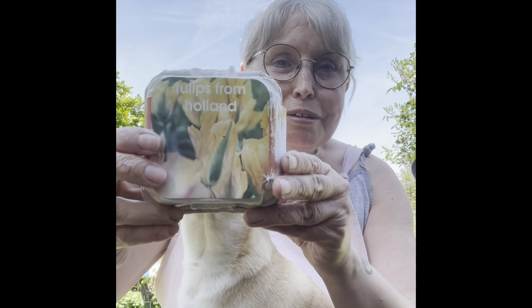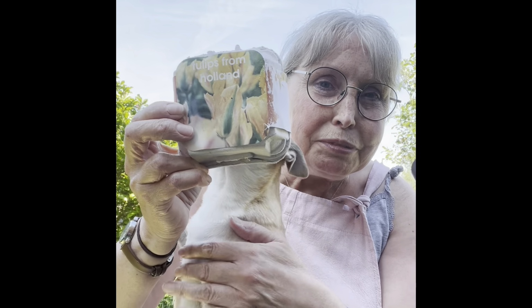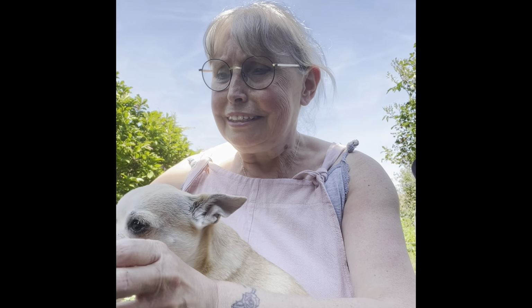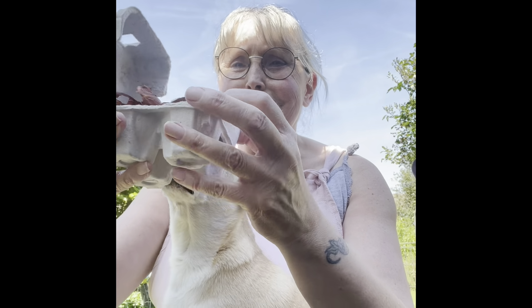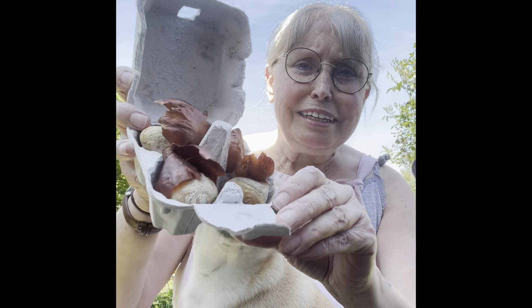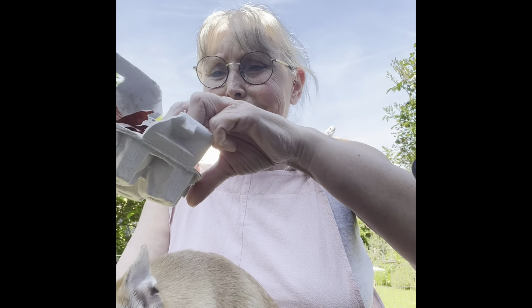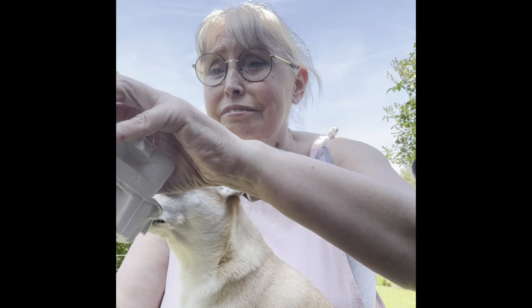These are what Abby bought. These are from the market in Amsterdam. They don't look good, but we'll give it a go. So you get four.